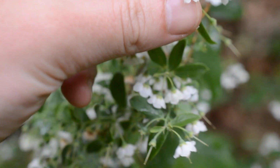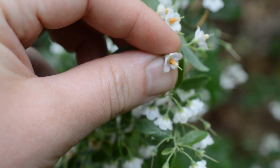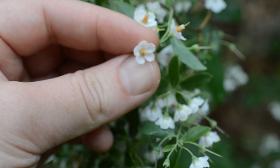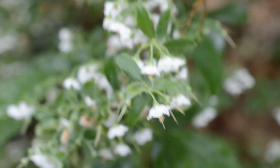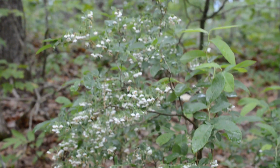Flip that guy over. I might get in there real good for a second. But you can see those are those porous anthers. See that little stigma there sticking out at the bottom? There's the face view. Really lovely flowers on this. The entire thing, back up for just a second, it's a pretty tall shrub, probably about 4 feet.